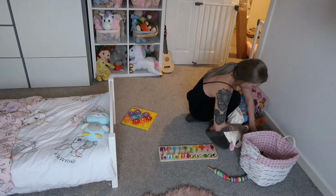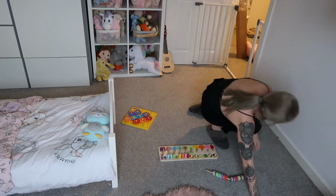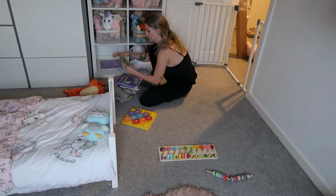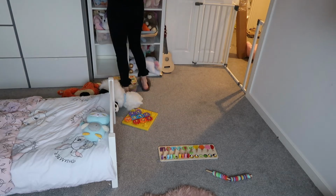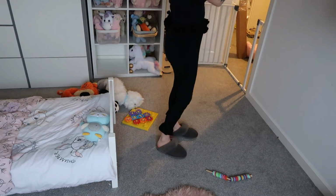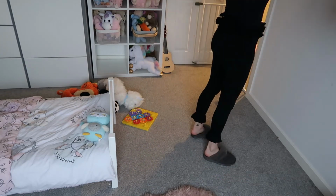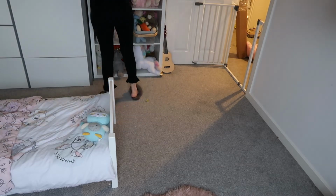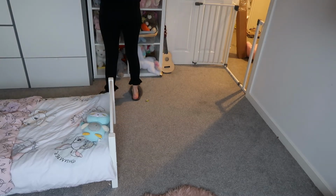I'll put them into that basket and then put all of the bases of the jigsaws together so that when they want to do it they can just get all the pieces out and put them on, and it just saves me a job because doing that every single morning is tedious, I'll tell you that. So today was the day where I was just like, do you know what, I'm just not doing it.